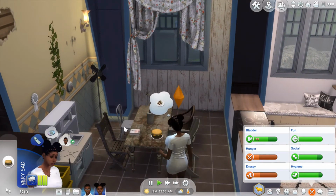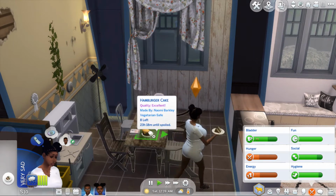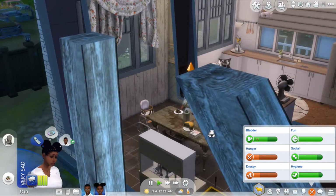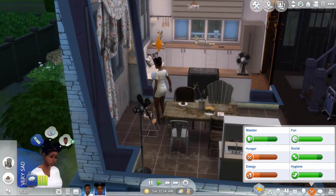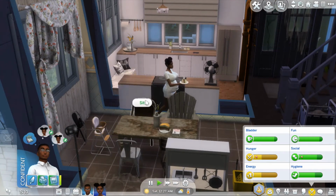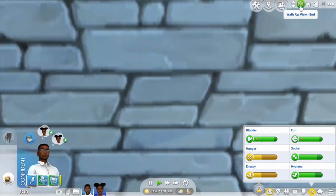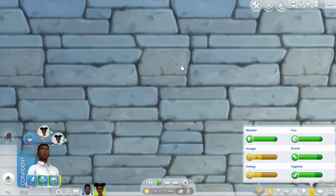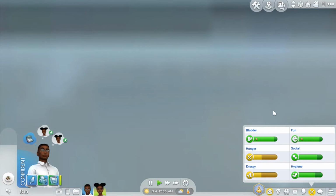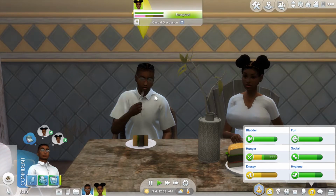Naomi, calm down. Lauren, go down. Perfect. Now you guys are eating like a family. I love it. Am I the only one that goes crazy when my Sims sit down and eat together? I go crazy when they do that.